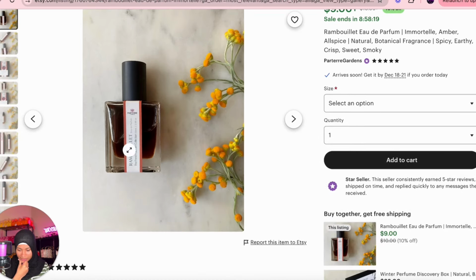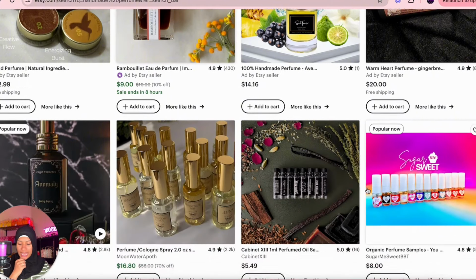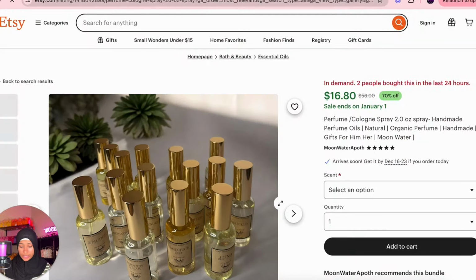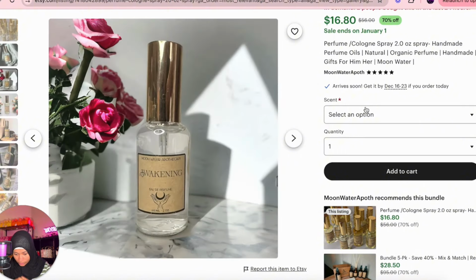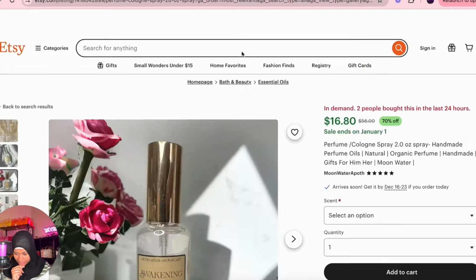Okay, right here, this person has their own handmade perfume brand. This is so cool because if you want to talk about saturation, I would say this is a market that is very unsaturated. Look at this, and as you can see, this person be getting sales. 2 people bought in the last 24 hours, which is great. Let's look at this. This is their own little, wow, handmade, smells delish. This is so cool though.